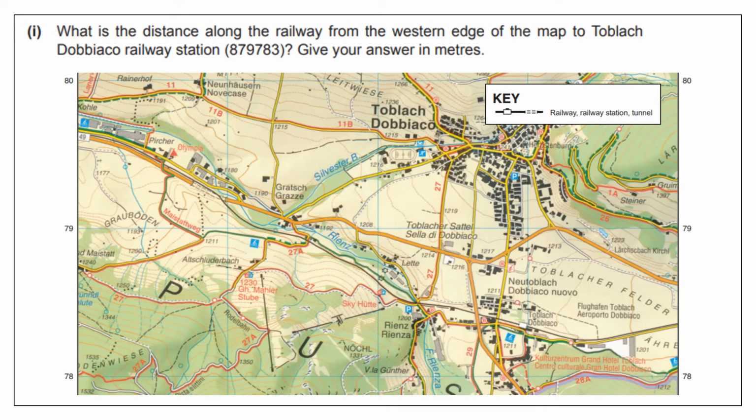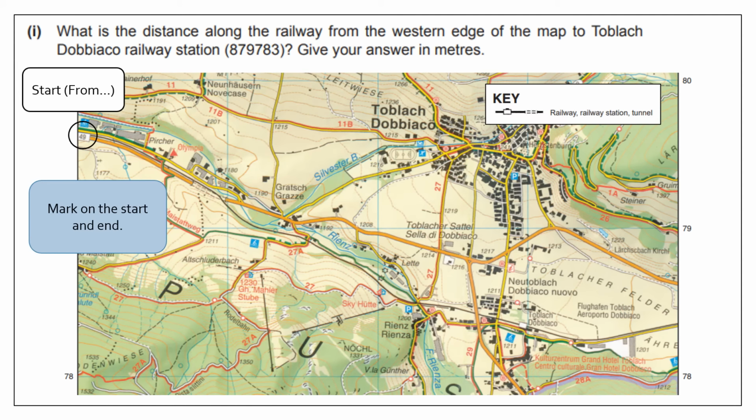So we need to double check the key just to make sure I'm following the right area. And so the key for a railway is a black line, and the railway station is a white box on a black line. And the two match up nicely. Okay, so I'm marking on the start and end. The start is on the western edge, so we're going here, and the end is the railway station. And again, like I said, just to confirm, with the 6-figure grid reference. That's really important because it's going from and to.